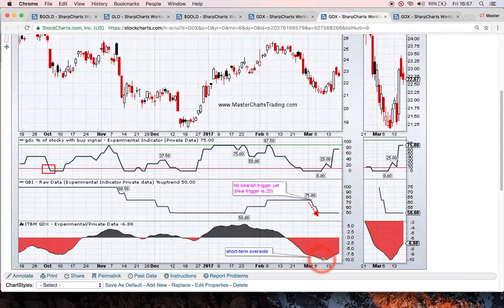Finally, the reason why I say this was an extremely oversold case, in other words, this low here in March was quite an extreme level. Another experimental indicator, this is ITBM, intermediate term breadth momentum oscillator. You can look up what it is on StockCharts.com. It's just a calculation. But this was a very oversold level right here at minus 10 or so.